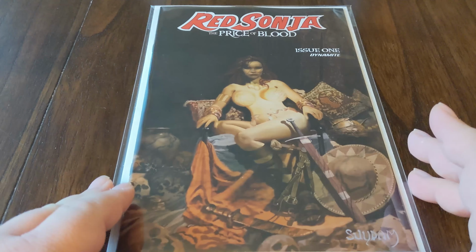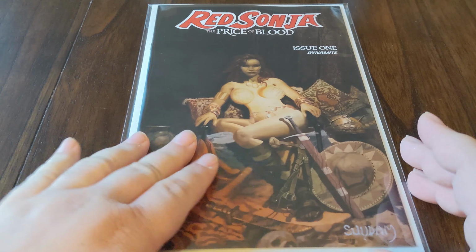I'm a big Magic fan. Red Sonja, The Price of Blood number 1. This is the Sidem cover.